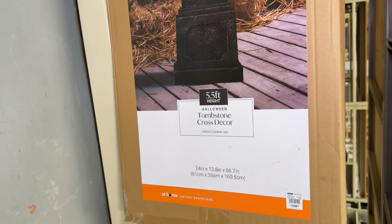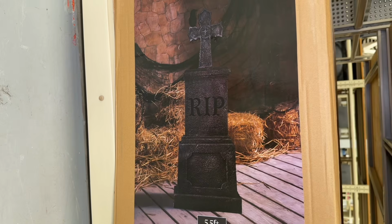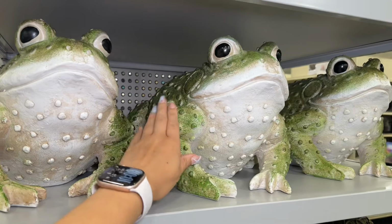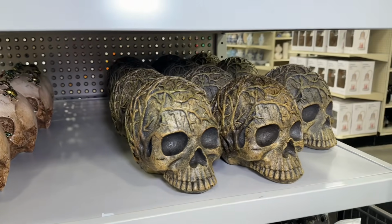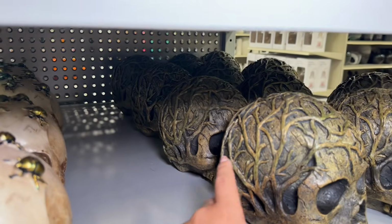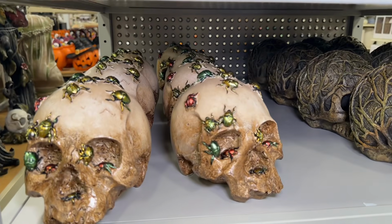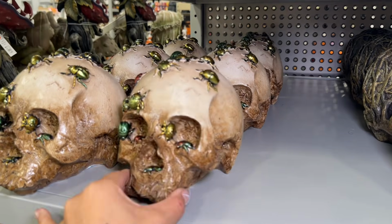They have a 5.5 foot tombstone cross decor for $200. Look, you guys, they have the big froggy for $40, just like they have the little one. This guy is huge. Look at this. This is so cool. It's like a little skeleton. It's like branches. Oh, I love this. $15 for this. Ew. Look at this one with all the beetles. It looks decayed. This one is $13.